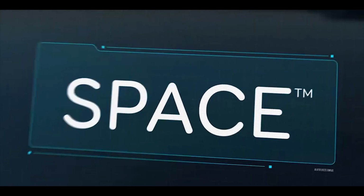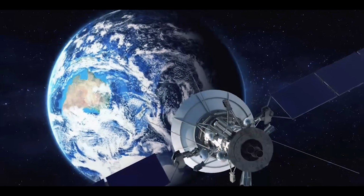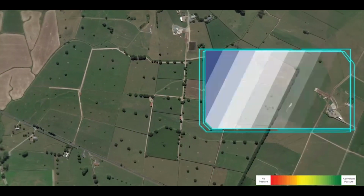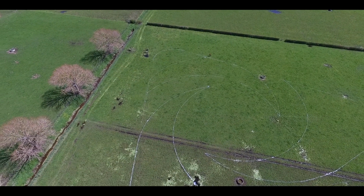We're working with a partner in the US that has approximately 200 satellites in space at the moment, and what this means is that it gets around New Zealand's cloud problem. So anytime you have a clear day in New Zealand, you should be getting some satellite images. The challenge for LIC was to take that satellite imagery and turn it into pasture information that farmers could use.